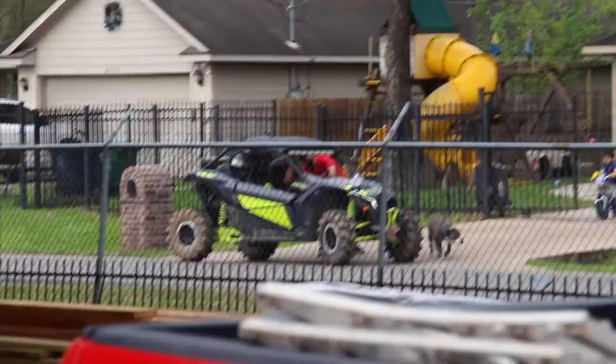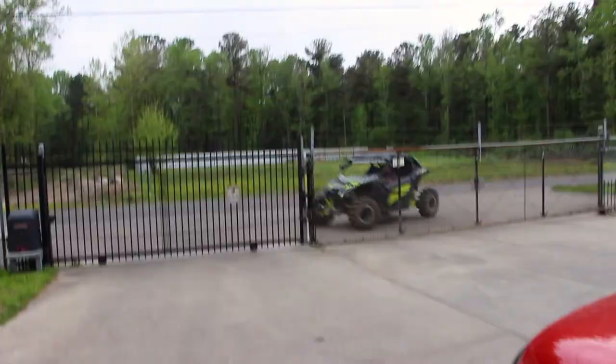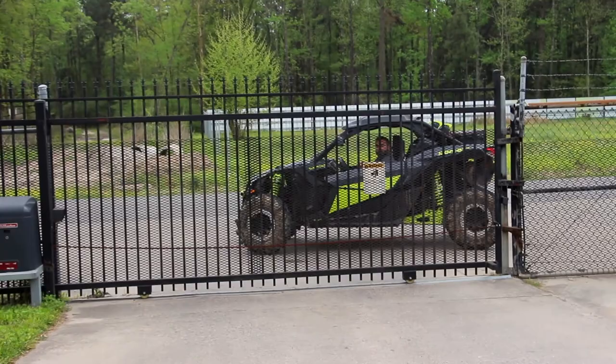We got my brothers over there. Same setup as you can see there. Have a little fun before we take off. Ready? Yep, waiting on y'all. Loading up. Let's go.